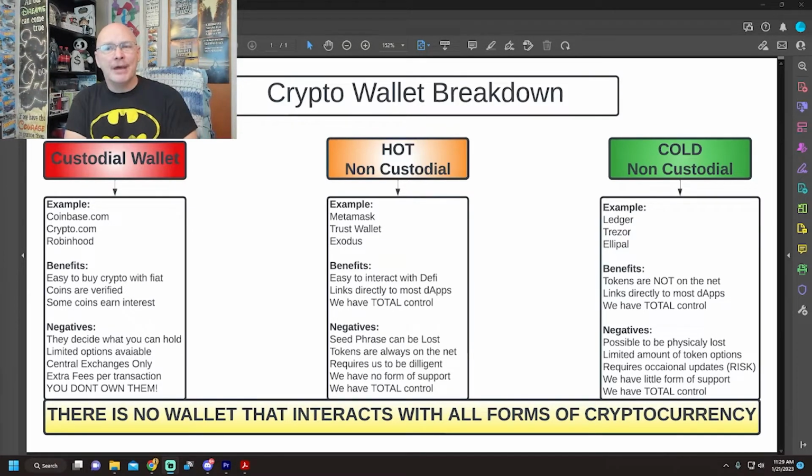Now, they have some great benefits. And the first is it's really easy to buy crypto utilizing your normal fiat currency. And fiat, of course, is the currency of your country. For me, it's the US dollar. Some it's Canadian dollar. Others, it could be the Mexican peso. Fiat just refers to the native currency of your particular country.